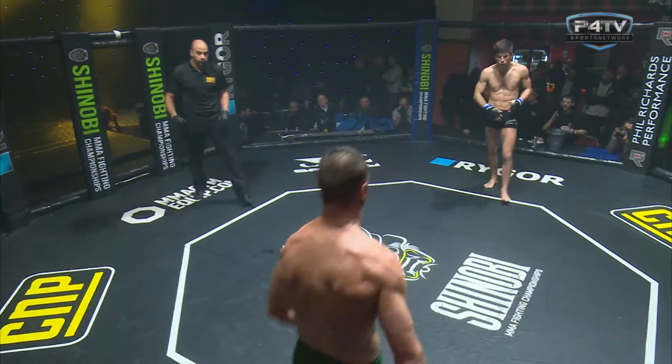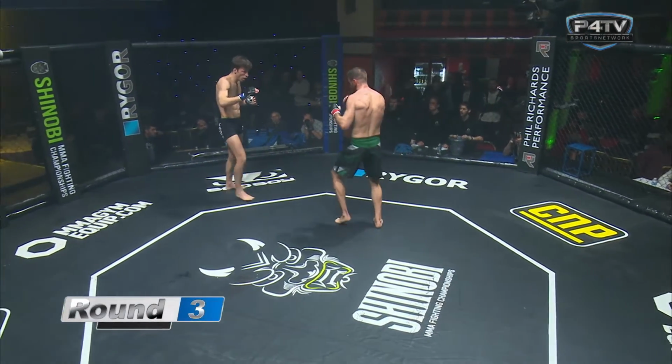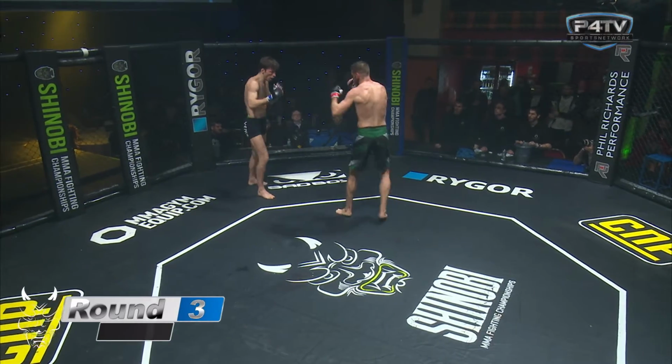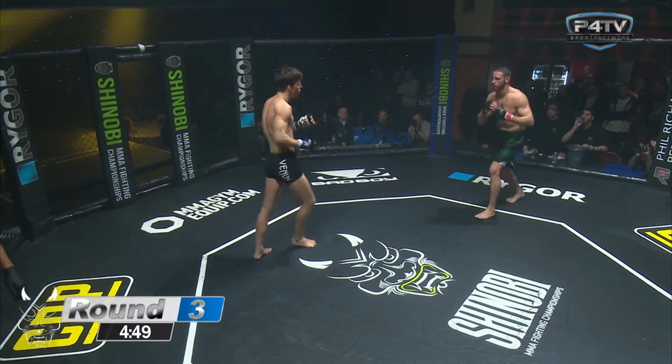Third and final round here in our first pro bout of the evening, Ian. Certainly is. Well, as you're saying, he's got good hands, but he's got to put himself in a position to use them. There's no point having a weapon if you can't use it.